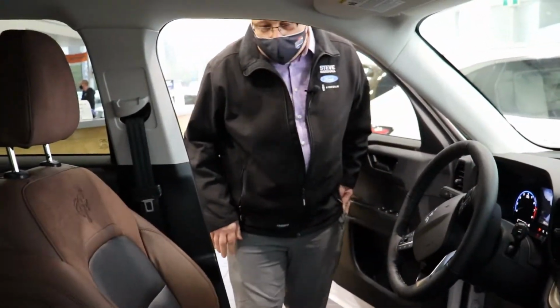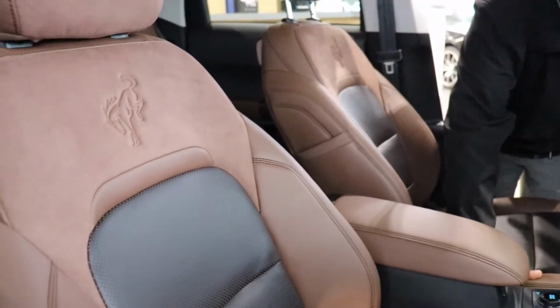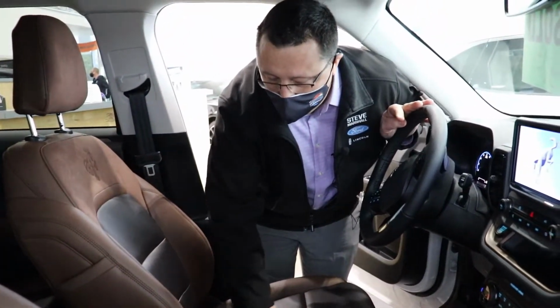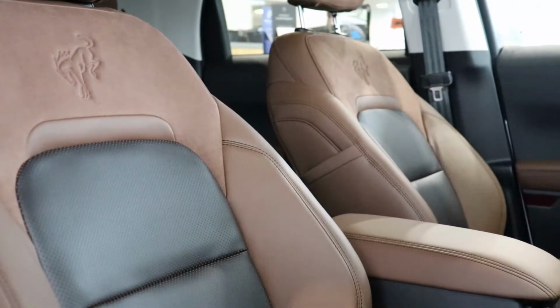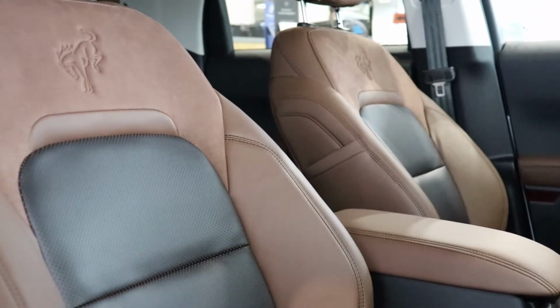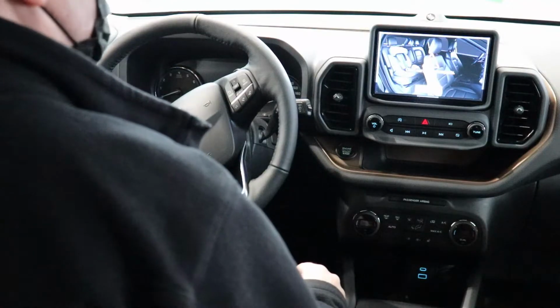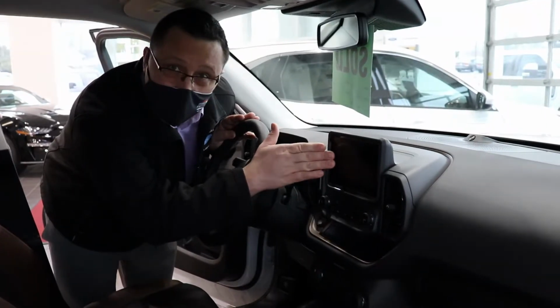So come on over, let's take a look inside. So here's what I want to show you straight away. Notice the two-tone leather inside. So you get the nice kind of milk chocolate with the darker black inlay. But up here, you're going to notice where the Bronco insignia is. It feels like a nice suede, which really makes it have that classy feel. Inside, you've got the heated steering wheel. You've got the heated seats. Of course, the full navigation system, where you're going to see your front camera and your rear camera. You've got a power sunroof with the power folding shade, which is really quite nice.